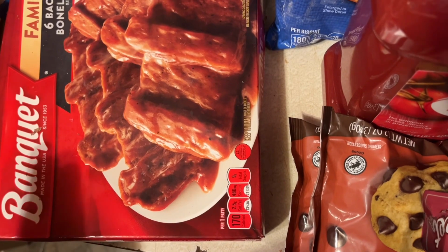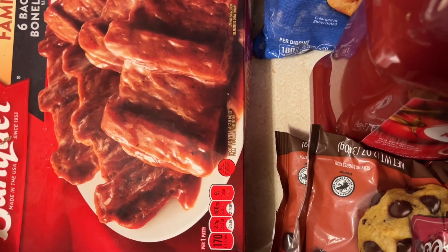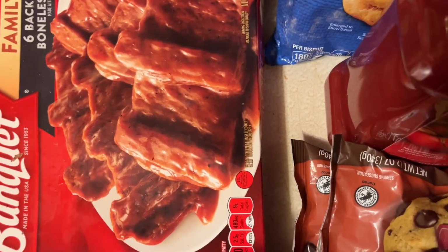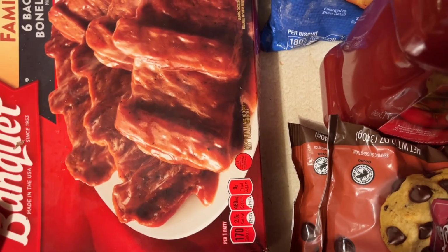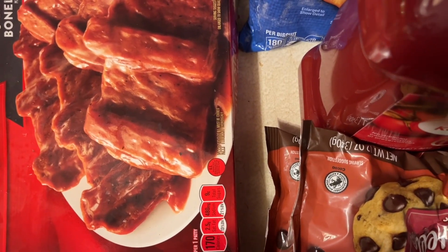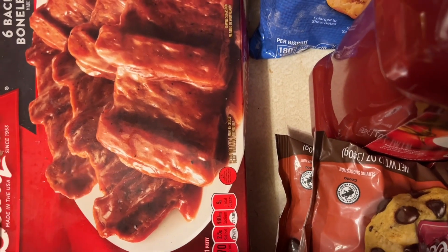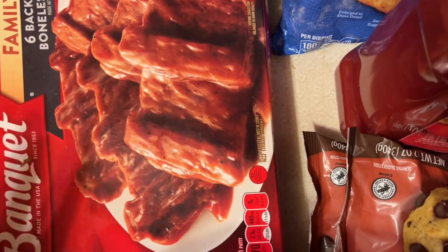Backyard boneless barbecue pork-looking type ribs. Don't go to McDonald's and get the McRib. No, stop. Go get you some sub rolls like I had showed you in the first rotation. Slap one of these bad boys on it. There's six in a pack, $3.98 for six of them. I think it's a little pricey myself, but it's pretty much been almost the same price. It was $3.49, now it's $3.98.